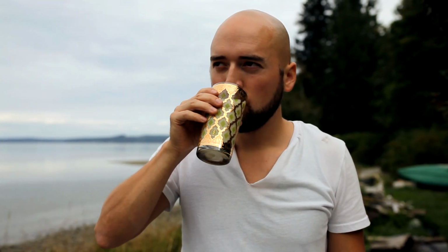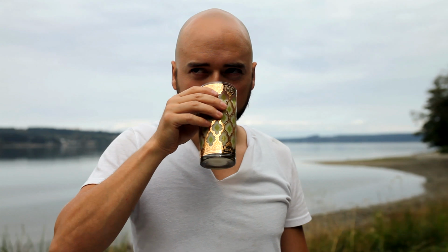Full transparency, I have tried this one before. And it is a very satisfying flavor. Just the right viscosity for my taste. It's good. I don't understand why it's green though.